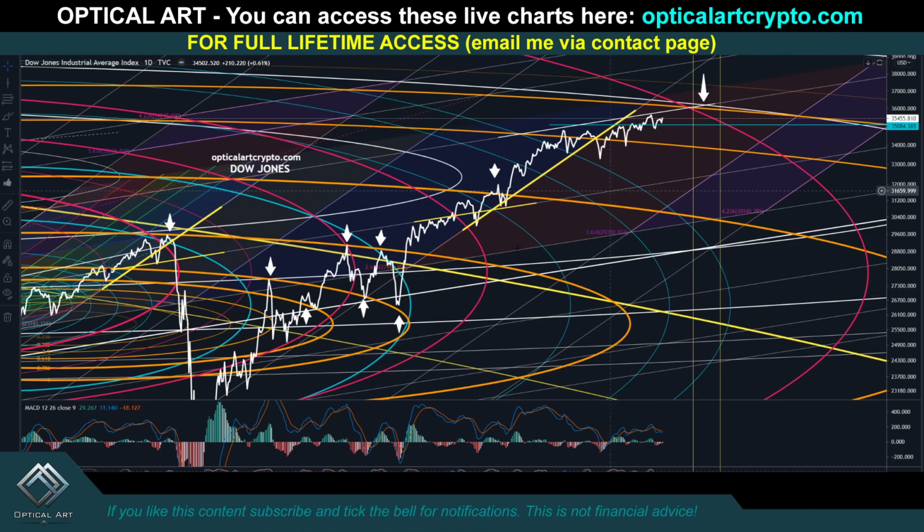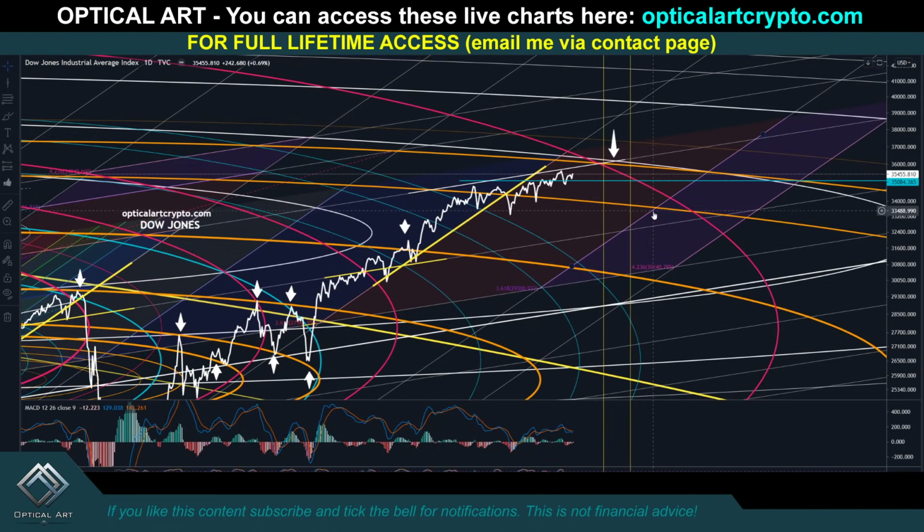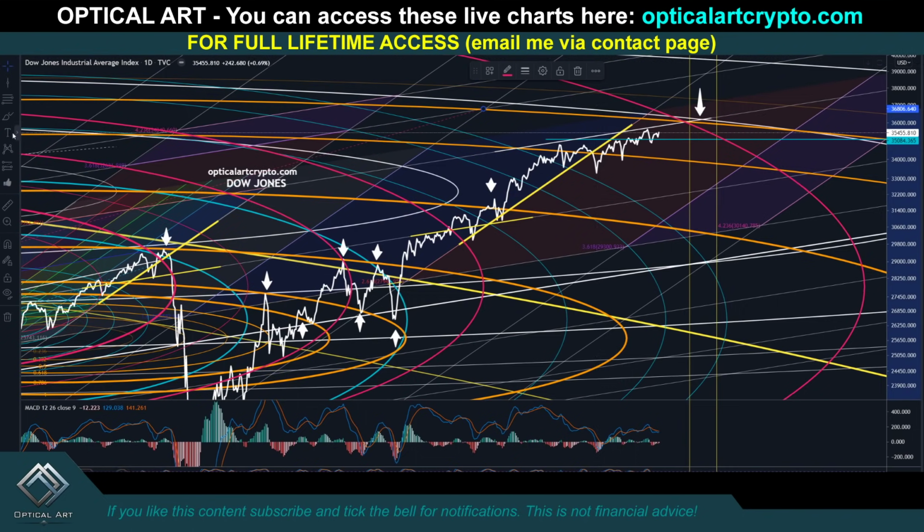This is one I used to predict the last crash back here before COVID happened. And if you'll notice, there is a red ring here. This red ring is all the same Fib circle right here. You'll notice that right here we crossed the ring, we had a drop. We had a drop right here. This one we pushed up and had a drop.